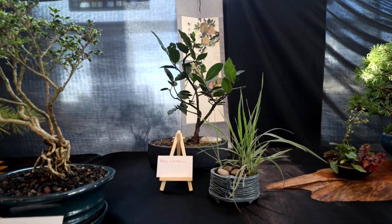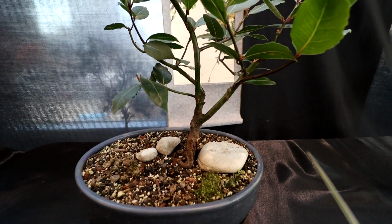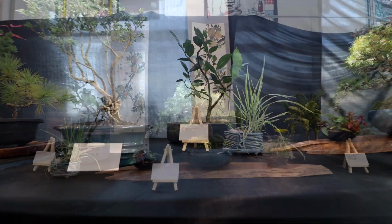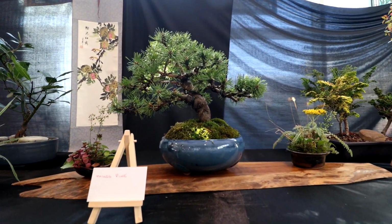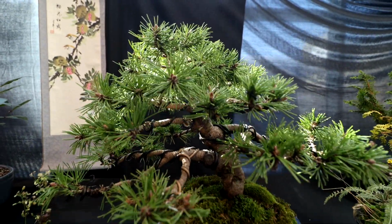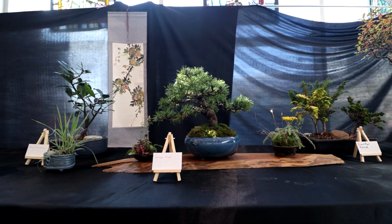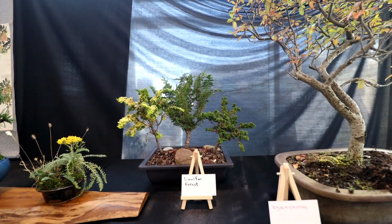And here is a bay laurel. Unusual species, nice to see. Well done. And here is a Mugo pine, a really well-developed tree, looking really, really nice. Nice dense foliage, good structure to it. Yeah, very impressive. And here is one labeled the conifer forest.